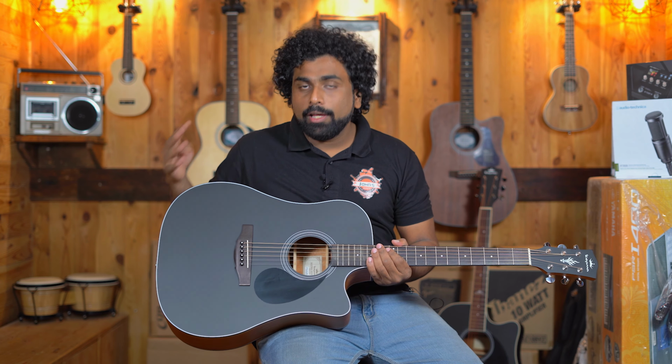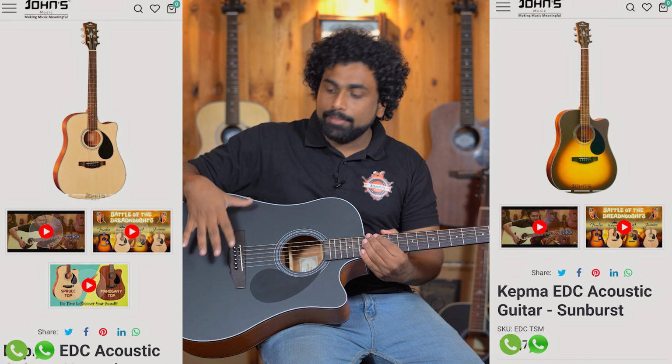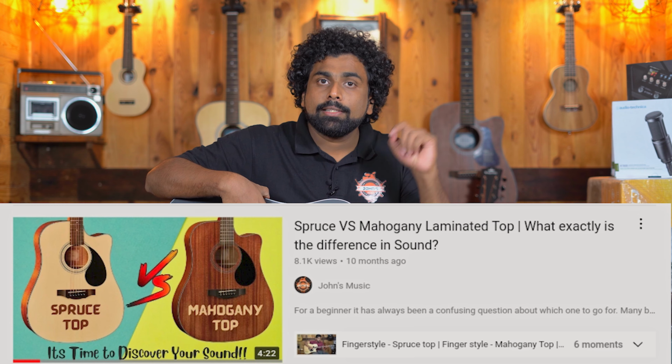Coming to the color options, we have four options in the Kepma EDC. What we have here is the black matte. We also have the natural and sunburst, which is again a similar spruce top. However, there is also a mahogany top variant in the E series. In case you're wondering what kind of sound difference a spruce and a mahogany give, we have made a video on that as well. You can click the I button and find the video over there, which is Kepma EDC spruce top versus Kepma EDC mahogany top.